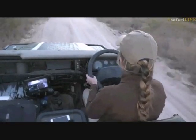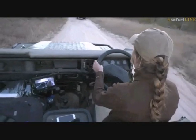Alright, we are going to be passing some cars, so we're just going to give them right of way.